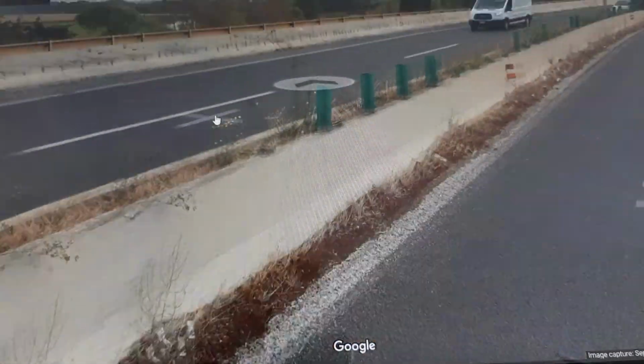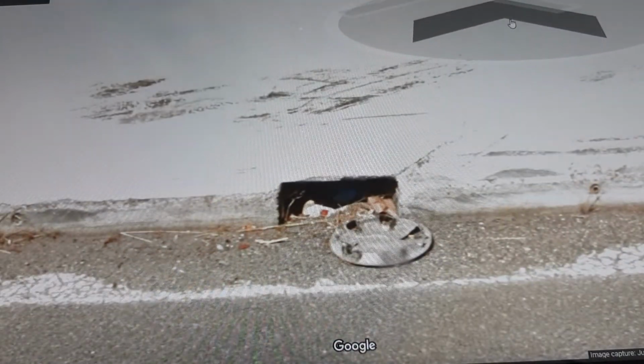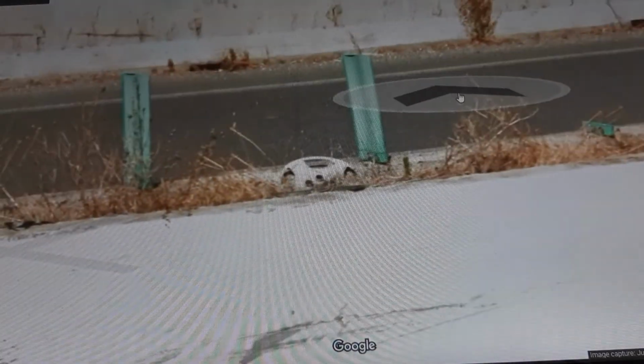And there's one there as well, which is a... Oh, there's loads here. Well, there's a few. There's not loads, but there's a few. And that's a Toyota.